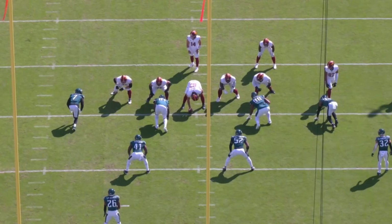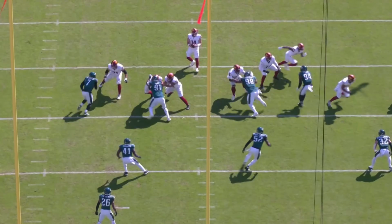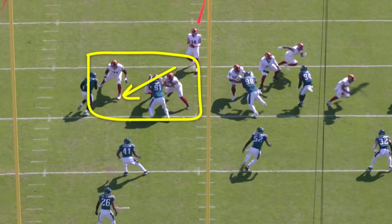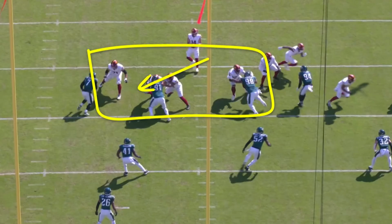Now, just really quickly to break down protection, there are two sides to every protection scheme for an offensive line. There is a slide side, which utilizes zone blocking. All of the offensive linemen, they slide in one direction and pick up the player that comes into that gap. Now, here you see a 3-man slide from the offensive line, but it could also be a 4-man slide where you've got 4 guys going that way.